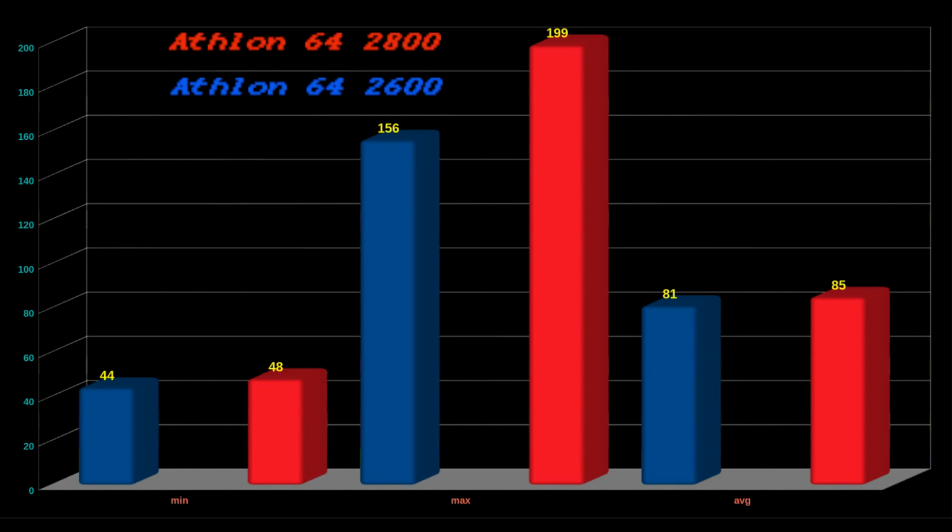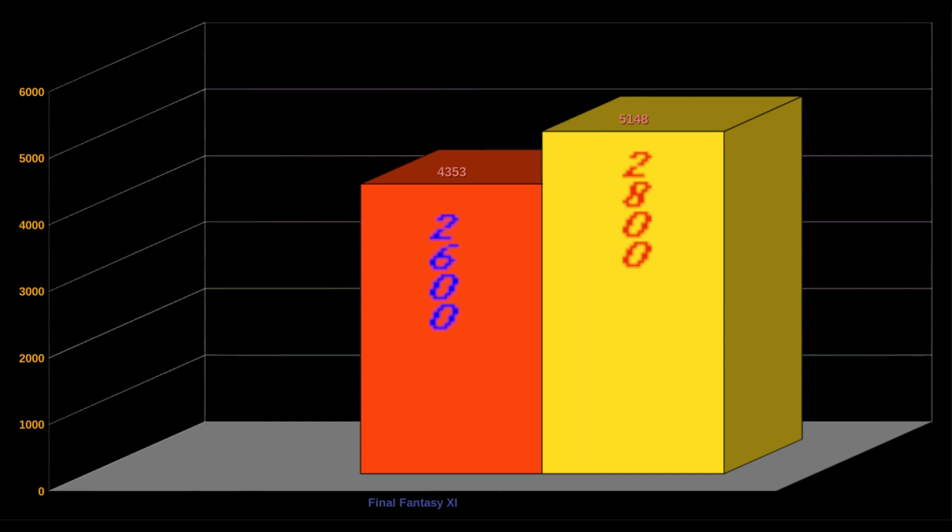Final Fantasy 11: 4353 versus 5148. Now this is a benchmark where we do see a pretty significant difference in the numbers. I'm not exactly sure what the numbers mean. I don't think it's frame rate, but just a counter as it goes through the loop of the benchmark, and that's the number it gives you. The higher the number, the faster it is. So there we go.